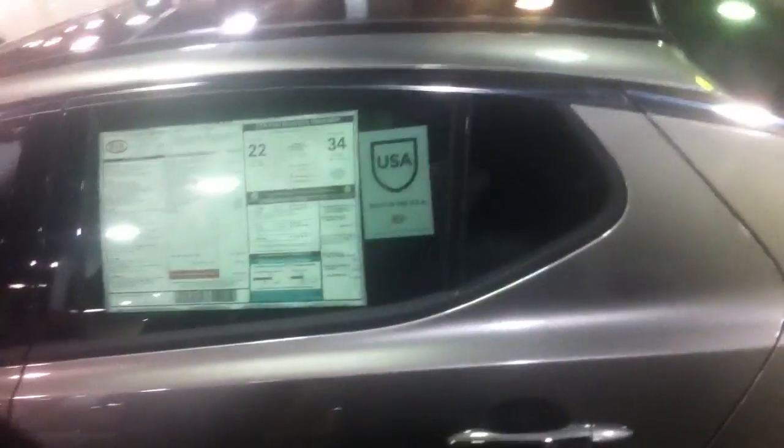This car, I drove along the Long Island Expressway. People are giving me thumbs up. It's nice. I really liked it. It's got a strange look to it, but I think it looks sharp, though. I like it. This is a good car.